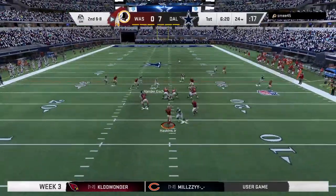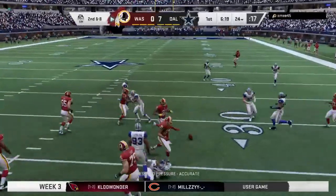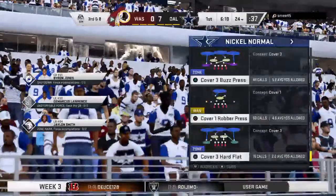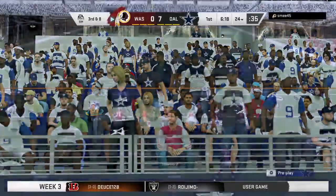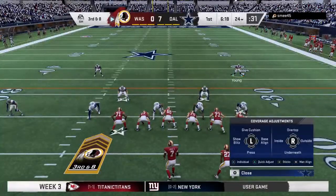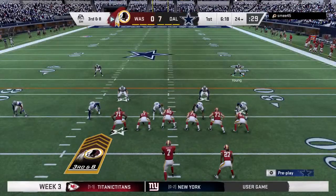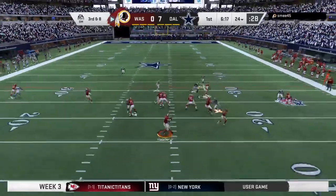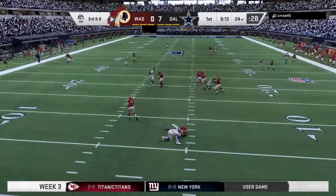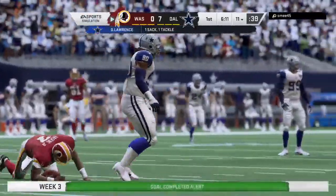Now Haskins to throw on second down, and that'll be incomplete. Took a pretty good shot as he tried to pull that one in. Couldn't hang on. So the failure to connect on second down leaves him staring up here at a third and 8. Third down, here's Haskins, and a big loss here as he's taken down.